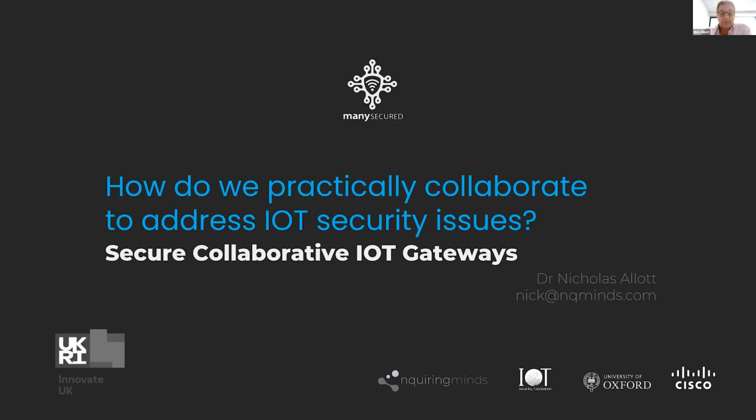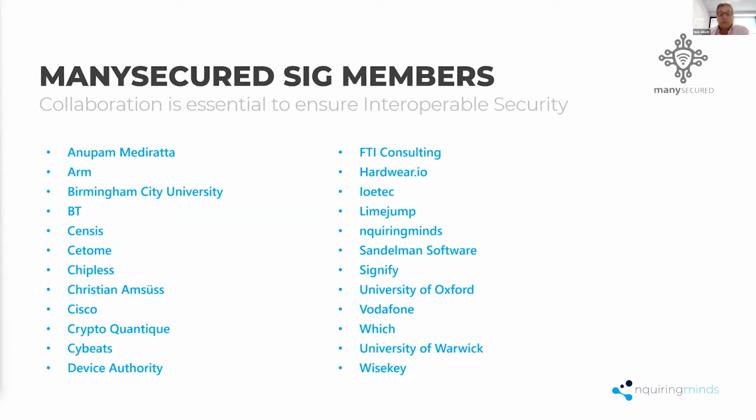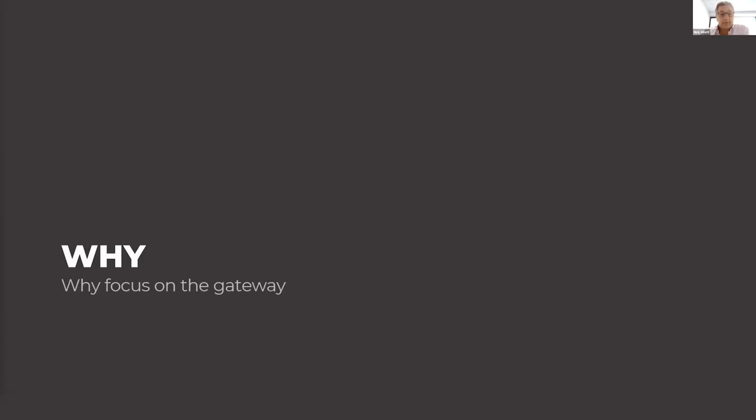ManySecured started as a collaborative project. It was kindly funded by Innovate UK, and its initial seed partners are ourselves, Inquiry Minds, the IoT Security Foundation, University of Oxford, and Cisco. But I'm pleased to tell you that already, with almost zero marketing and recruitment, we have 24 active organizations who are part of the ManySecured SIG activity and are helping develop it going forward. That's the first part of the collaboration.